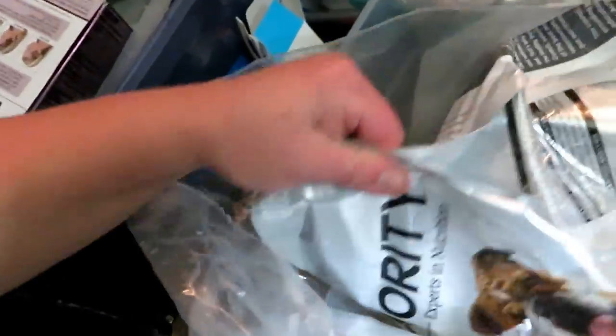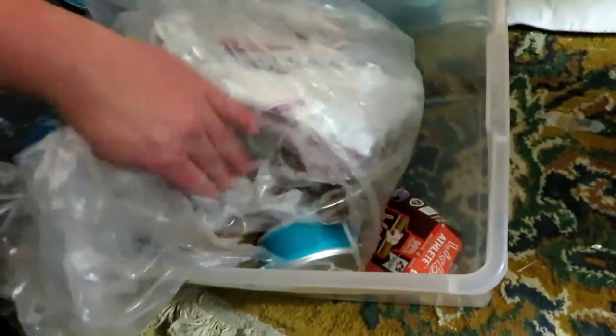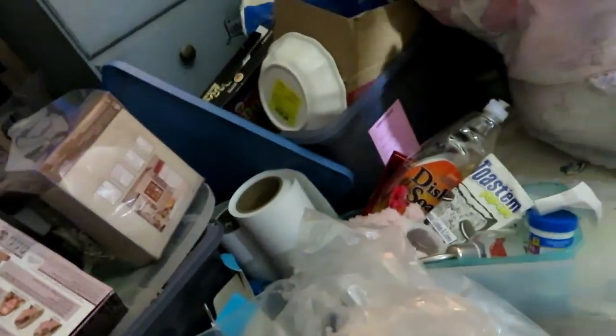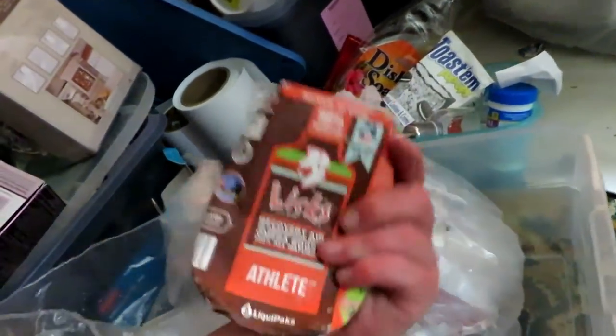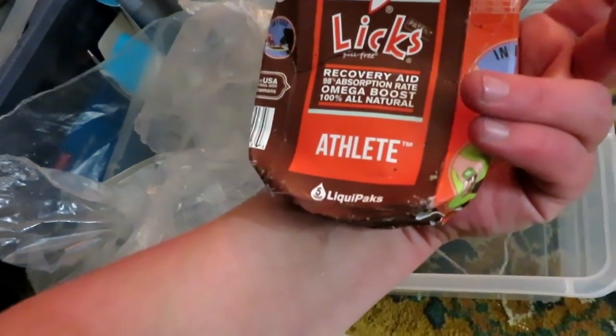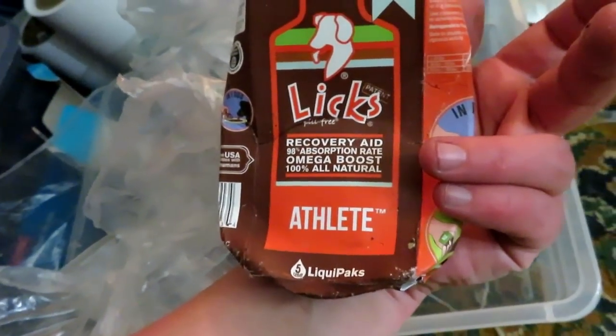And then there's a bag of some kind of dog food that's super cute. And I will look that up, make sure it's not recalled. And a can of cat food for Galen. Yeah. And Recovery Aid Absorption Omega 100% Natural Athlete Active Dog Boost Licks. Whatever that is. They are in there. So that's odd, but alright.